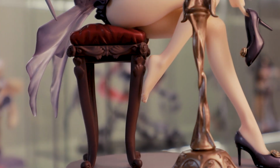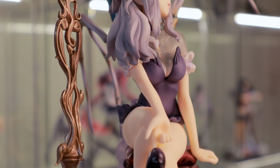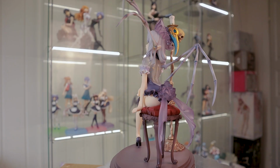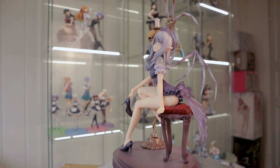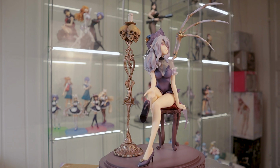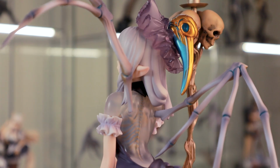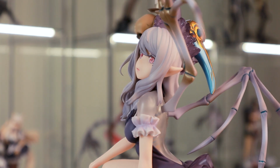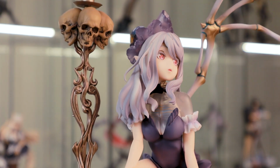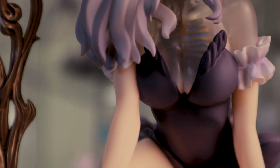This figure has so many amazing details and such a good paint job. The blue color on the joints of the wings really makes them pop, and you can see it inside her as well, between her ribs and on the back of this bird skull in her hair. Her mouth is really beautiful. She's got some pink lipstick, she's got a slight blush, her eyes are beautiful, and she has elf ears. I didn't know she had elf ears.